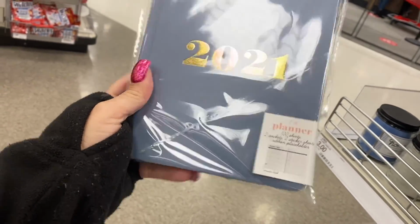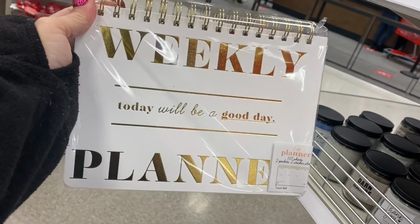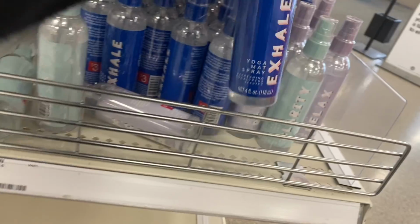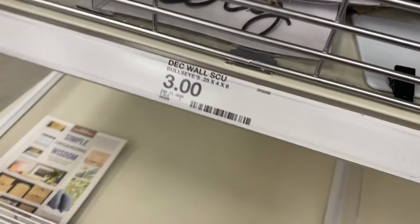And I think these are also more, oh, these are also planners. I'm really liking these. So these are $3. So they have it in the peach. Here's a weekly one. I'm liking that, and I'm also liking this style. Those are $3. Then here, yoga mat spray. Those are $3. Oh, and look at these. Okay, these are wire words. Flush, wash. Those are $3.